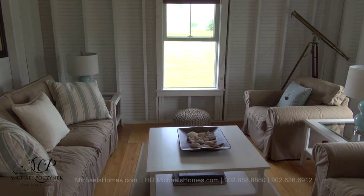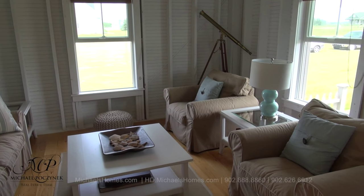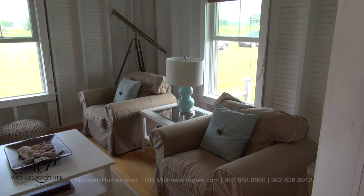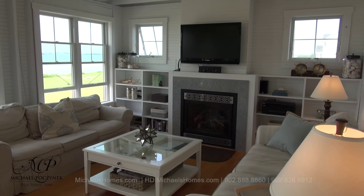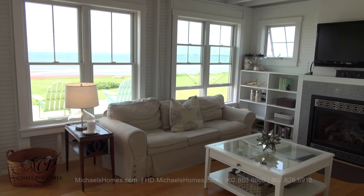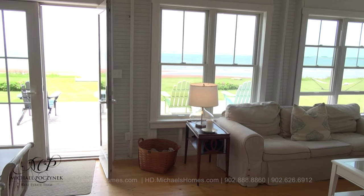Coming in through the front door to the right, we have a large room that could be used as a sitting room or a bedroom. It's surrounded with large windows and is enclosed with sliding doors. And just past that room is this large living room, complete with propane fireplace, surround windows, and access to a very large back deck.